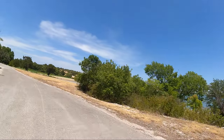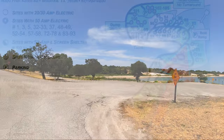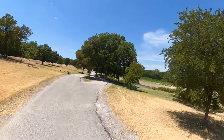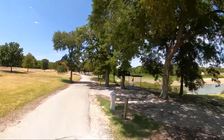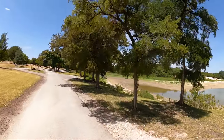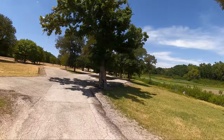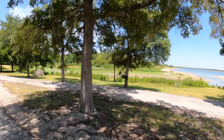Coming up on another boat ramp. It's closed. Two lanes, both are closed. Now these are the sites that I really like. Most of these are water, 30 and 50. That one has nothing. No power, no water.